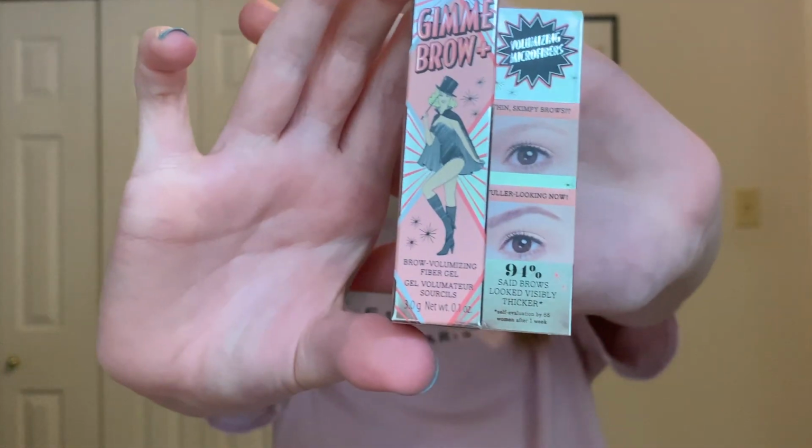Okay, so the first thing that I got, which I am probably most excited about, the Benefit Gimme Brow. I am so excited about this. I've been looking at this for a while. Also, the packaging is so cute. Benefit's packaging is always adorable. I am so stoked to open this.